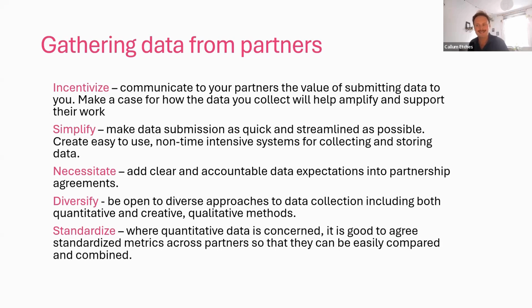You can also necessitate it though, and this I do recommend, especially as we move forward and think more about data in the work of our food partnerships. And by that I mean adding clear and accountable data expectations to your partnership agreements. Have it up front, have it agreed up front that there is an expectation that we all submit data to each other, and perhaps that the food partnership plays a role in consolidating that.